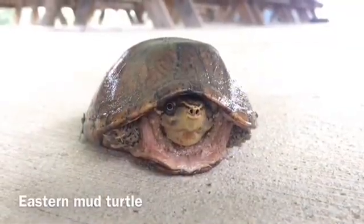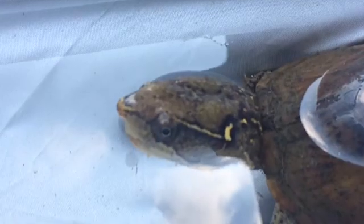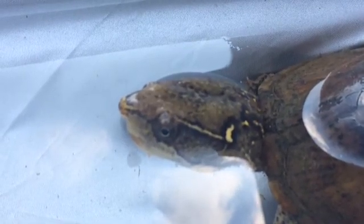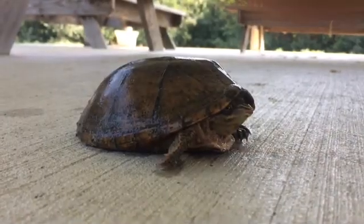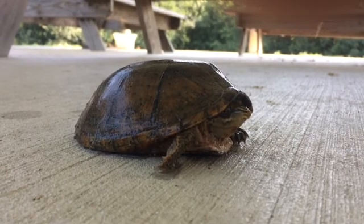is the eastern mud turtle. This here is the average size for the eastern mud turtle. They only get from between 4 and 5 inches long.